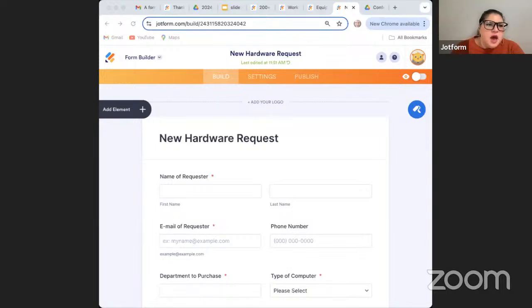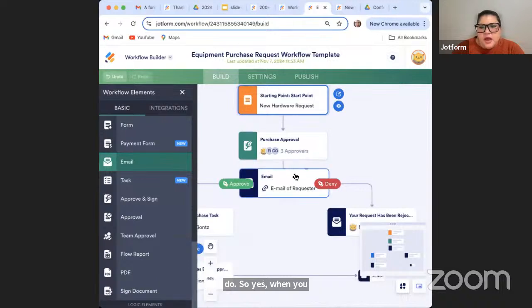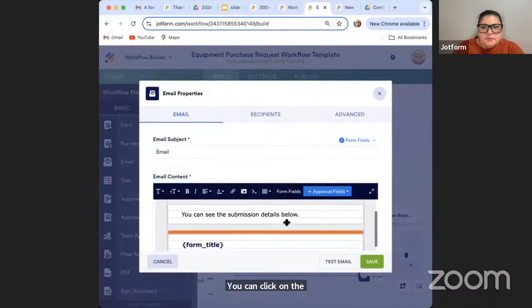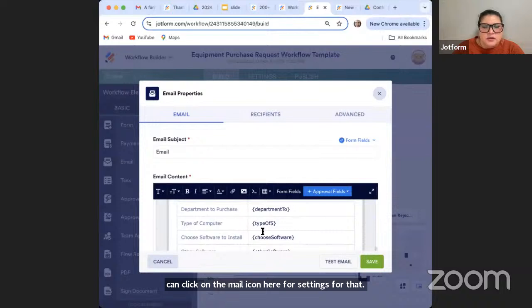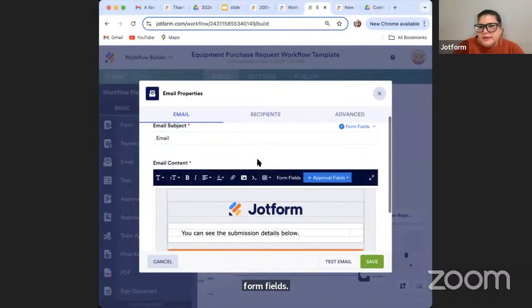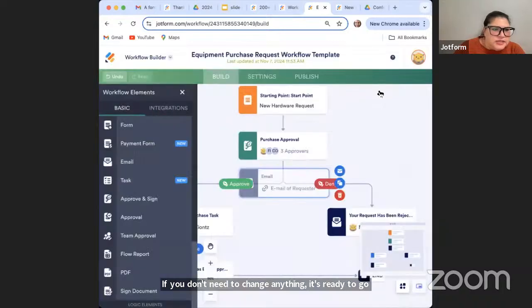Great. Somebody asking if creating an email is easy to do. So yes, when you drag and drop email in here, you can click on the mail icon here for settings for that. By default, the email is going to include all of the form fields, but you can customize this however you need. So if you don't need to change anything, it's ready to go. Otherwise, you can change it however you need to. So just wanted to point that out.